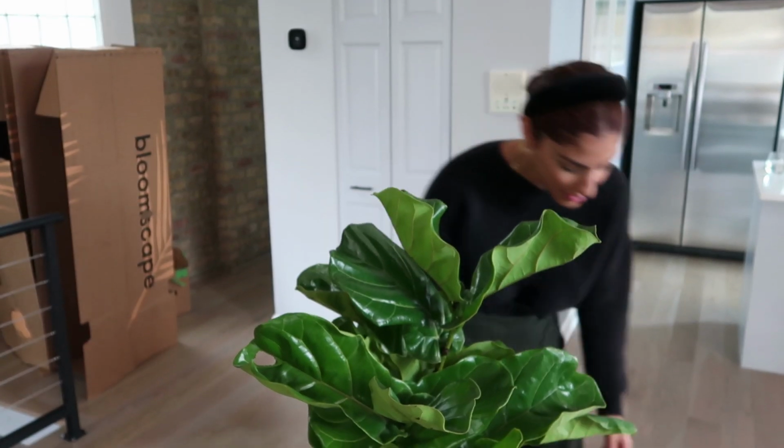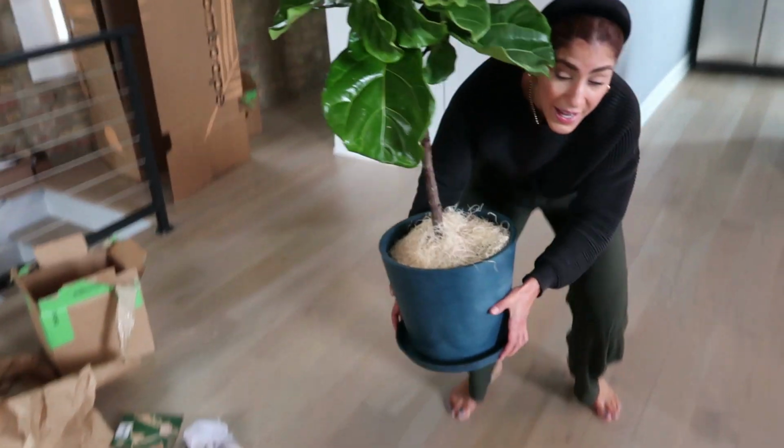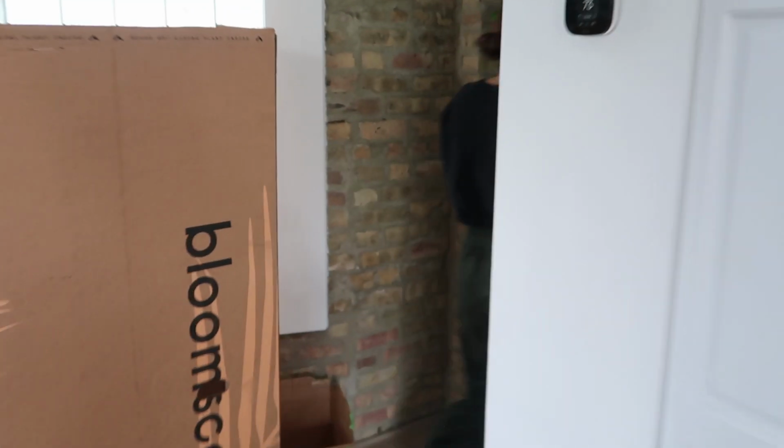Let's carry this guy to the office. I think it's gonna work. Plus I spent all my time in there and I want it in there with me. So let's see. Ugh. Excuse the mess. Okay, let's do this. All these doors are open. It's fine.